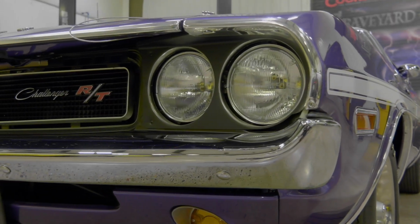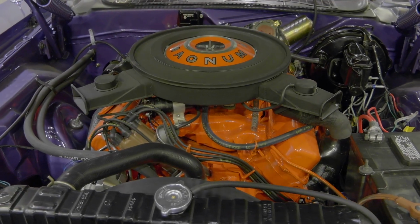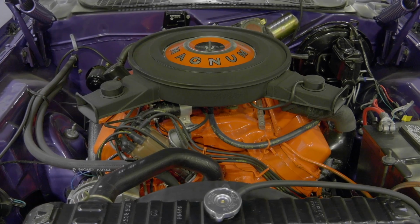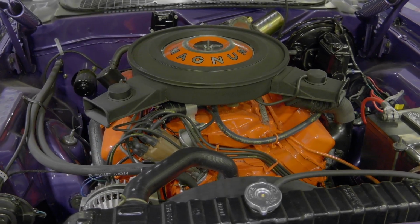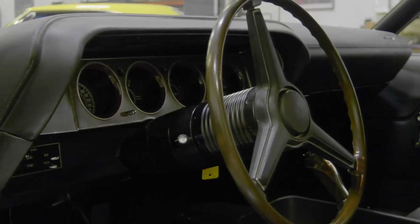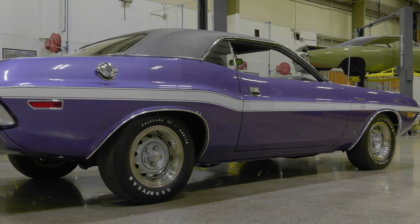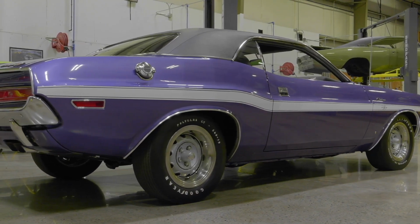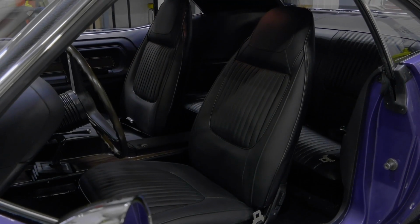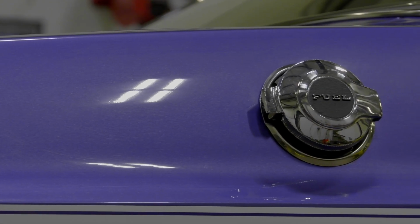This particular model is a 70 Challenger RT. It is a 440 Magnum 4-barrel, 375 horsepower, Hemi 4-speed transmission with a 354 Dana. Now, of course, on the Challenger, the Rally Instrument Cluster is standard. This car has an upgraded steering wheel, the white longitudinal stripe, black top, 6-way seat. These are all really neat options. Even the flip-top gas cap was not standard on an RT.